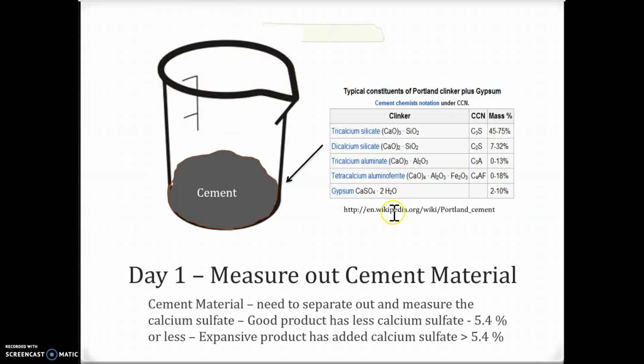And when they sent us samples, we ground it up. So they took the inside of the walrus heads, the sample of cementitious material, and they ground it up to a powder. And we knew if it had more than 5.4% calcium sulfate in the cement, it was going to be bad. And if it had less than 5.4%, then it was good. My guess was that it was going to be a bad cement.